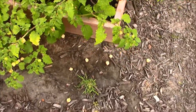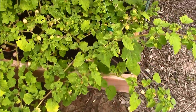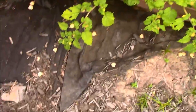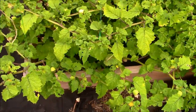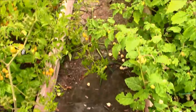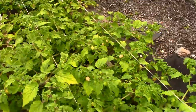Okay, ground cherries. As you can see, there are ground cherries all over the place on the floor. These things have been putting out like mad. I must have gotten already a good 500-600 ground cherries off of these. And I keep picking and they just keep on dropping all over the place.